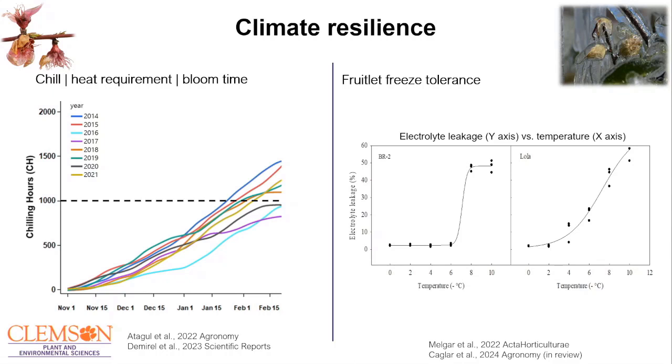On the right-hand side of this was what I started working on with Dr. Melgar, because yes, we can have great chilling, great bloom time and everything, but the frost comes and what's then? In 2007, it was April when it hit. That's why you lost everything. So I was thinking, okay, I'm gonna go after a suite of traits I call climate resilience. So control chill, high heat to delay the bloom, and fruitlet freeze tolerance. And so I'll later on show this data for these 3 selections that I'm talking about.